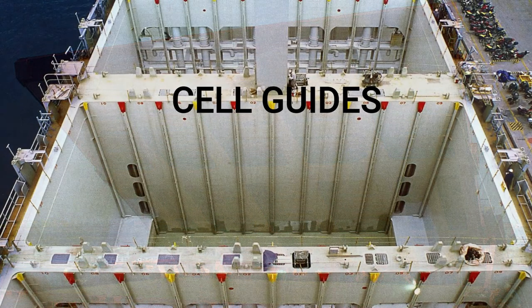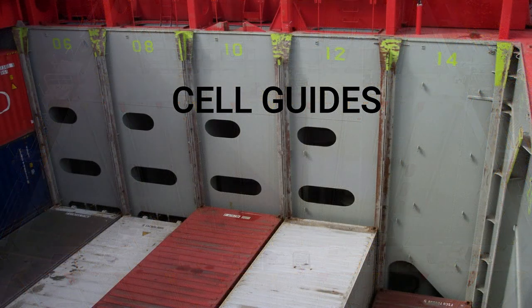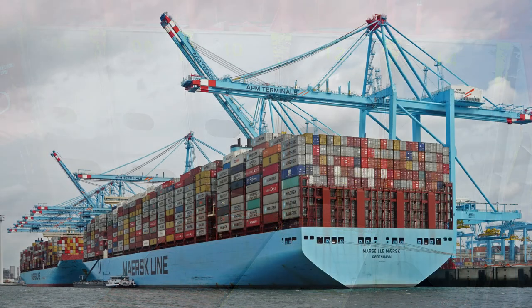Cell guides. Another key component of the cargo hold is the use of cell guides. Cell guides are strong vertical structures installed into them. These structures guide containers into well-defined routes during the loading process and provide an important support for containers against the ship's rolling at sea.